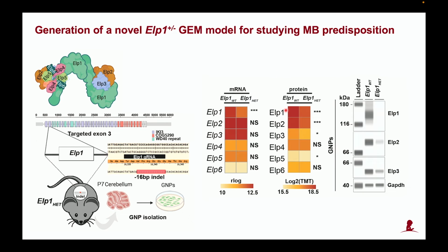But what was really exciting for us is that when you lose just one copy of ALP1, at a protein level, we have downregulation of most of the subunits of elongator, as confirmed by both proteomics and Western blotting. So we see a significant reduction in the elongator complex, suggesting it's been compromised.